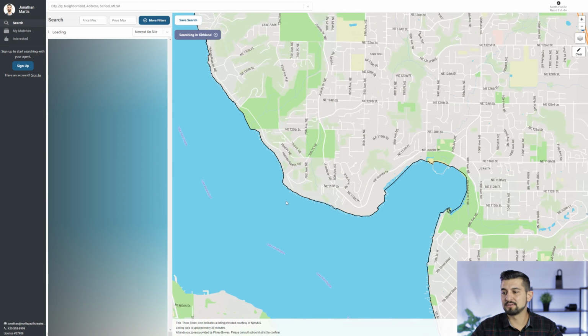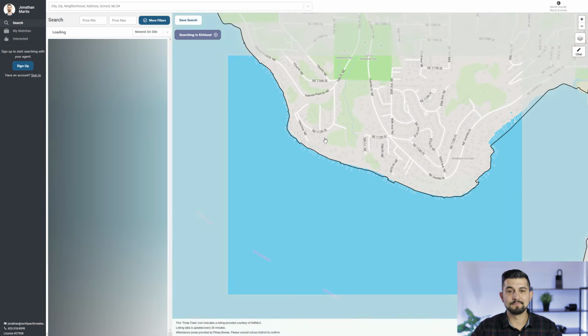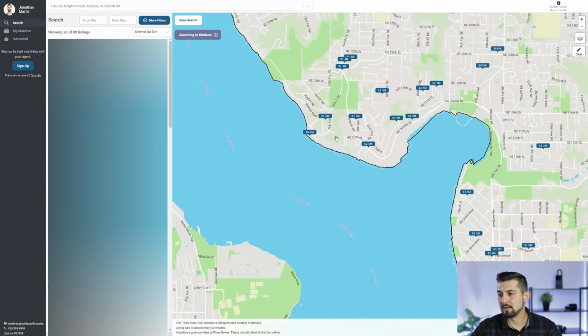If we get really close to the water, then there's a property here that's $6.4 million. Actually, looking at the details more, it's closer to 6.5. 5-bedroom, 3-bath, a little over 4,700 square feet. And that's going to be a little shy of 6.5 million. So these will have views, and some of them will have their own private docks for their boats. And you'll see that distinction with the prices.